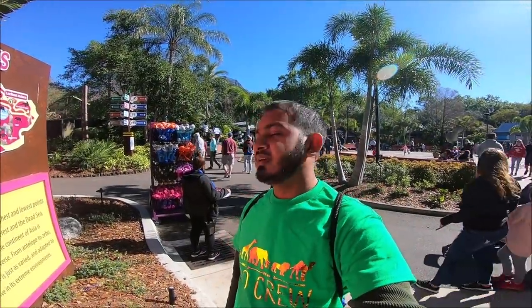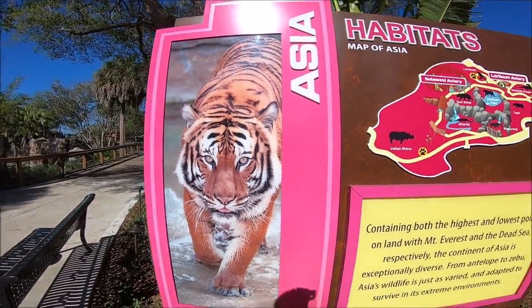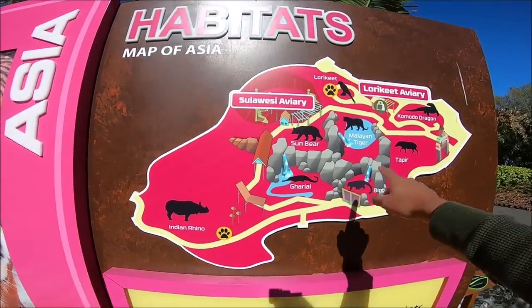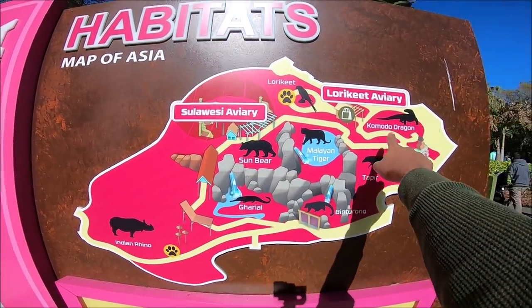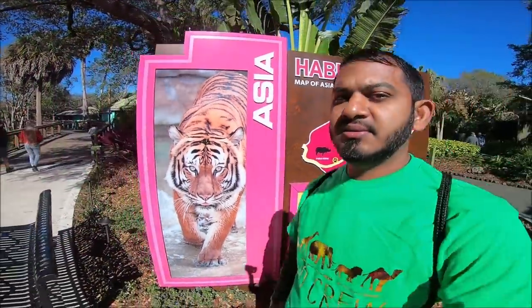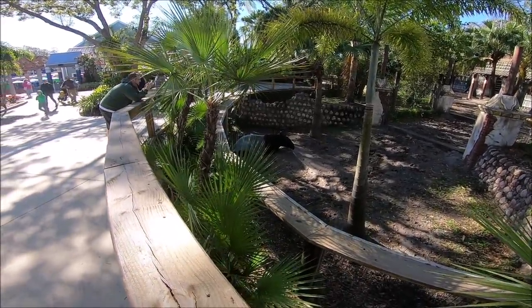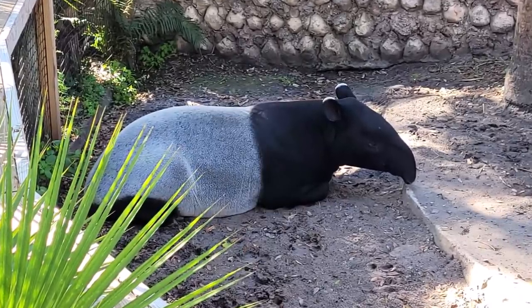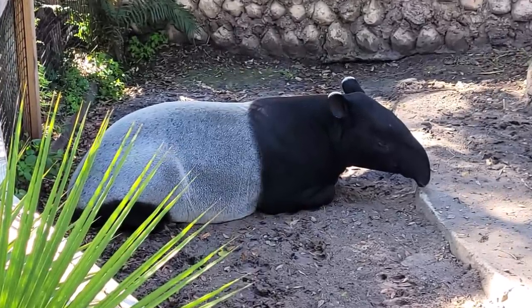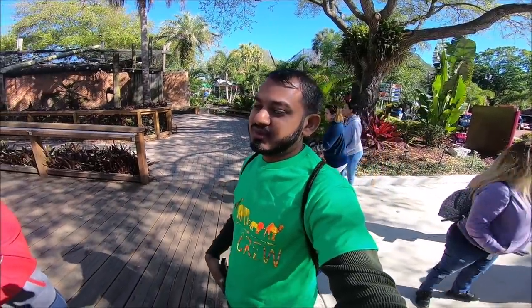So we're heading in a direction to see this guy. Where is he? So this bear, then we're going to see this one next, right? Then the Komodo dragon. So let's go. So you get an animal here. That's the tapir, like when you get a minivan, it's a tapir animal.